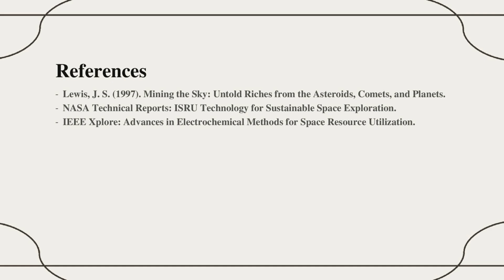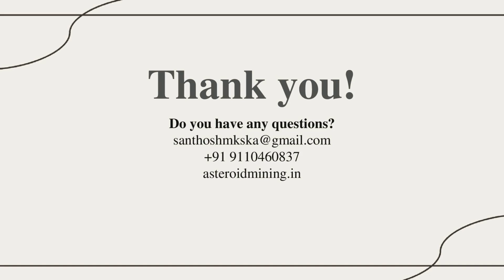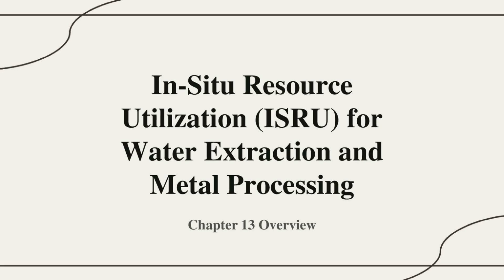We need to start thinking about these issues now, while the industry is still in its infancy, so that we can shape its development in a way that benefits all of humanity. It's been really incredible, this whole journey, exploring the science, the technology, and now the ethical and societal implications of asteroid mining. It's clear that ISRU has the potential to completely reshape our relationship with space, opening up new frontiers for exploration, innovation, and economic growth. I completely agree. And while there are certainly challenges ahead, the possibilities are truly inspiring.